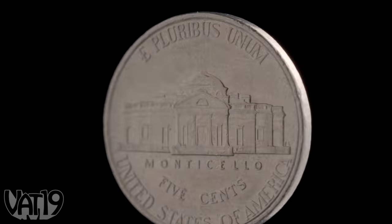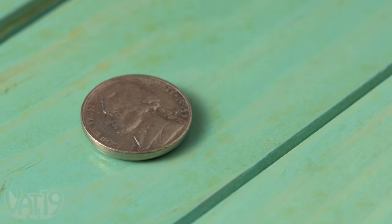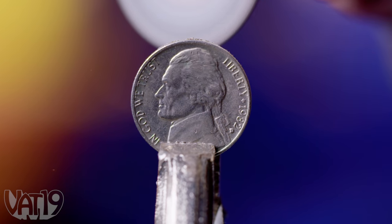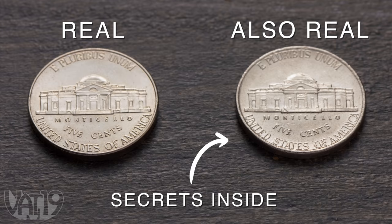The Covert Coin is a hollowed-out piece of government-issued money you can use to stash your most valuable secrets. Place a slip of paper or a micro SD card inside, close it up, and rest assured your secret cache of data is securely hidden in plain sight. Each coin was milled out from minted money in circulation, so the Covert Coin is indistinguishable from the real thing because it is the real thing.